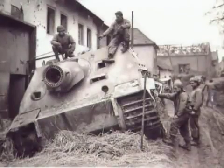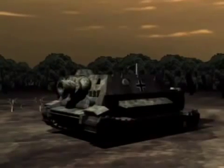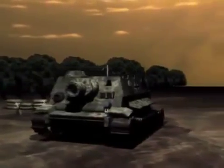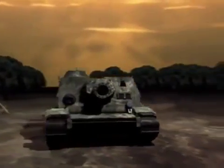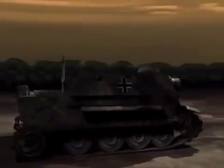The Sturmtiger was the last in a line of turretless tanks, which the German army had produced in increasing quantities since the outbreak of World War II. But this highly specialized vehicle was produced so late in the war that only 19 were manufactured before Germany finally surrendered.